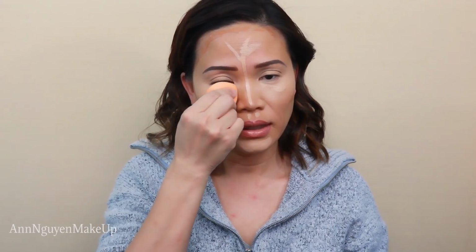First, I'm going to blend out this one right here. I like that it doesn't dry quickly, so I have time to work with it. Some concealers, you have to work really quickly to blend it out, but with this one, I have time to play around with it. So I really appreciate it.